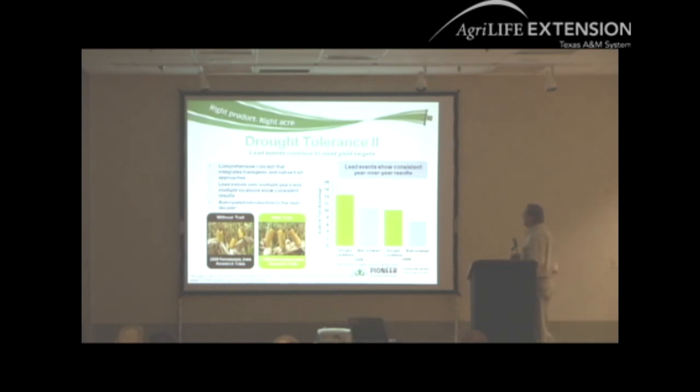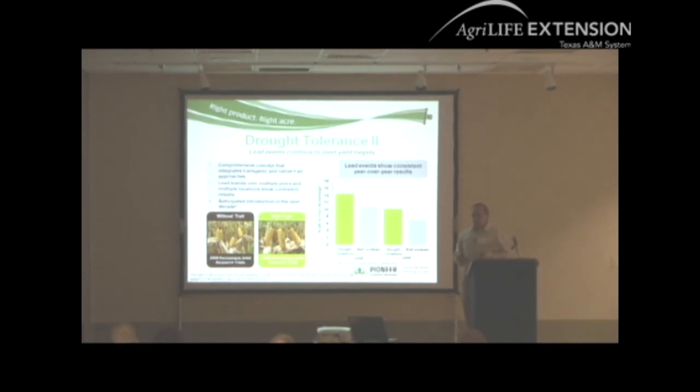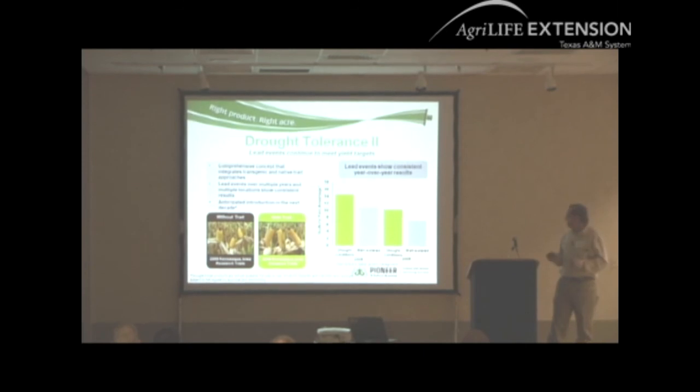Now, just kind of wrapping up here a little bit, with our transgenes, again, we're about 5 to 7 years out in this, and I would say I'd probably lean more toward that 5 years. But there are some lead events that we're looking at that are very promising. These are the events that we're going to move forward with, and we feel very comfortable with the yield potential that these can offer and the stability of these hybrids under water-limited environments.